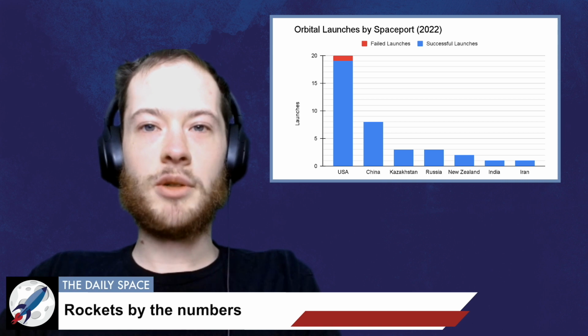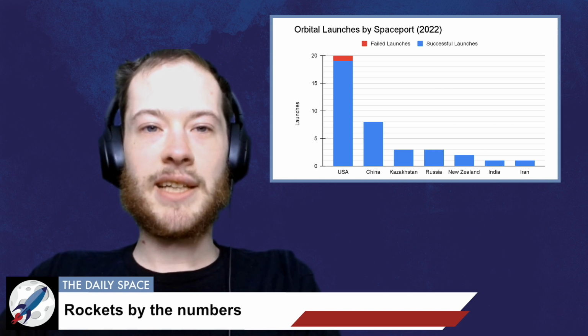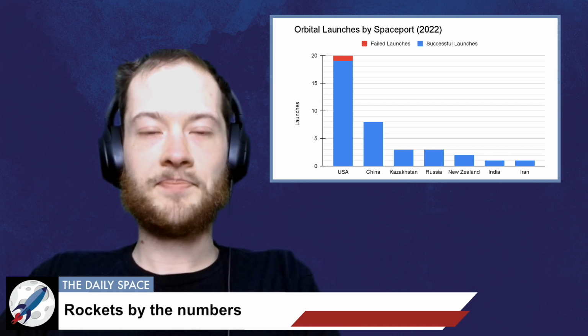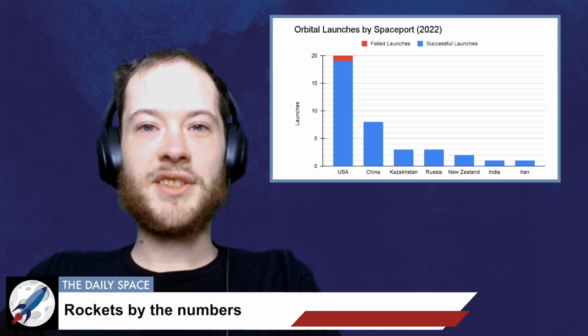We keep track of orbital launches by launch site, also called spaceport. Here's that breakdown. USA 20, China 8, Kazakhstan 3, Russia 3, New Zealand 2, India 1, Iran 1. From those 38 launches, a total of 637 spacecraft were put into orbit.